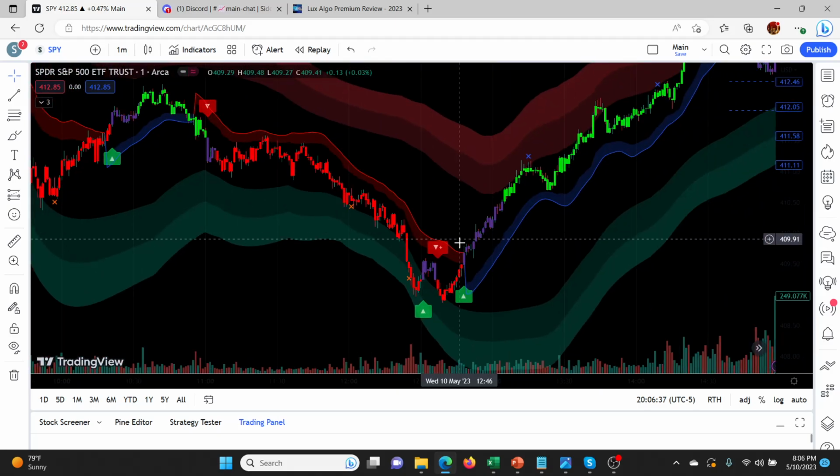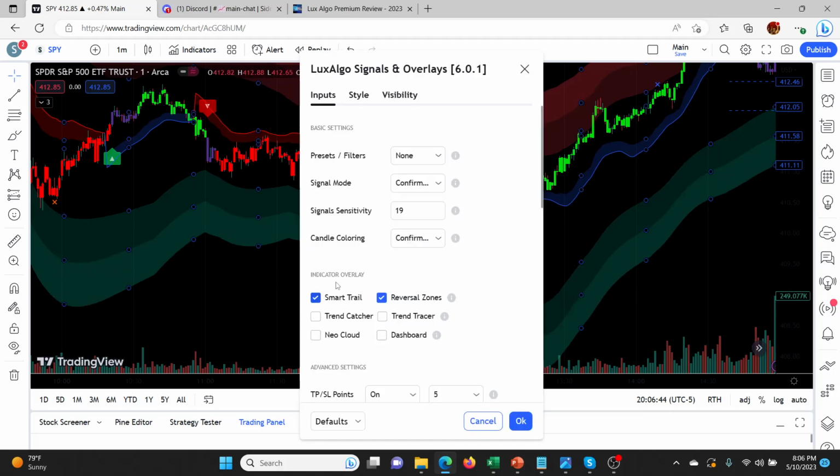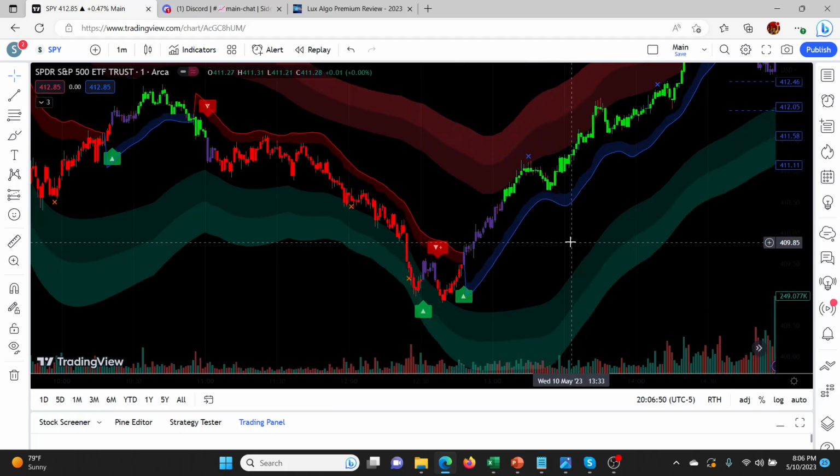But you can see, look at this, what happened. The trend changed to this blue. So again, this is something that I really like. I'm going to say it's the smart trail here. Is really good for trends. So you can see as soon as this turned green, we had this really nice run with the trend.